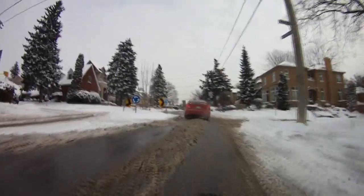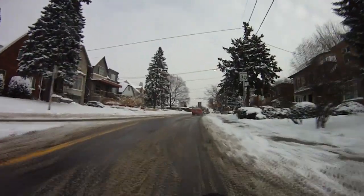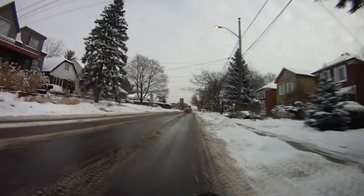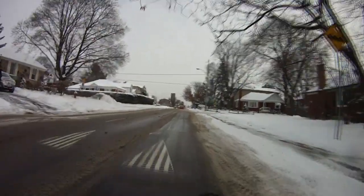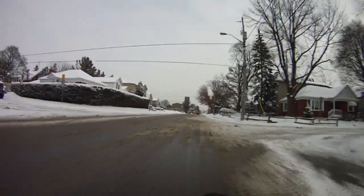A lot of cars at this time of the year have snow tires on as well, which helps them with getting better traction on the snowy days. But you'll definitely see cars often that are getting stuck and, you know, having trouble getting up hills and parking somewhere where there's snow and then not being able to get out of their parking space.